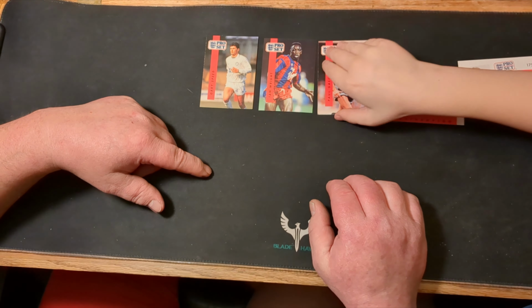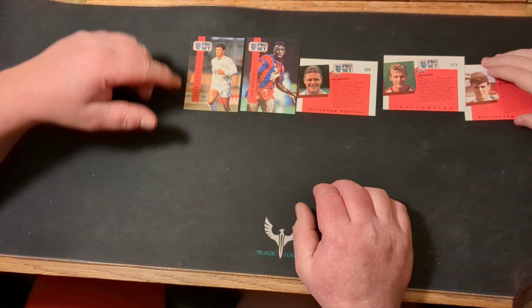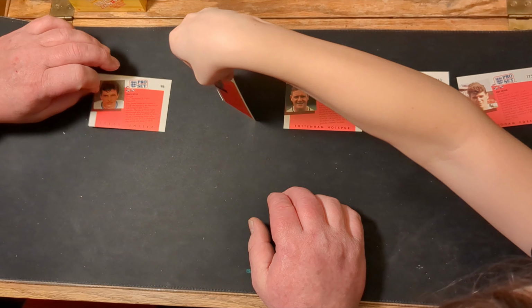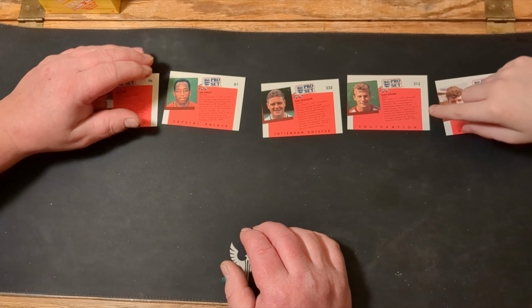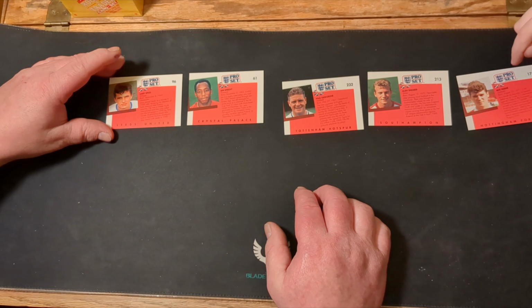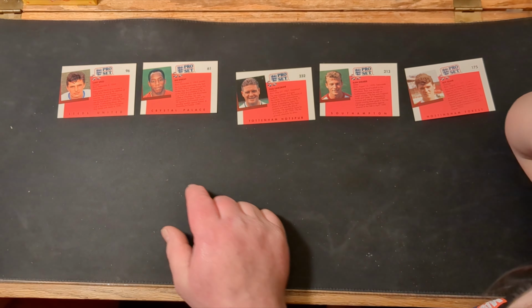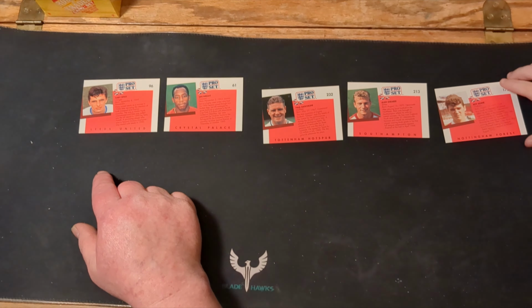All right, so here's all the people and their teams. Be really gentle with them. Here's all the people with their teams. As you can see, Paul Gascoigne was Tottenham Hotspur. Alan Shearer was Southampton. Roy Keane was Nottingham Forest. And they're all Brits. Ian Wright was Crystal Palace, and Gary Speed was Leeds United.